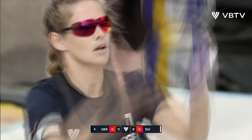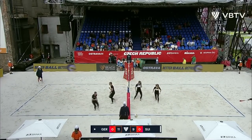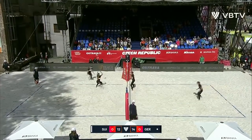2-point advantage, which doesn't seem like a lot, but I feel as though on the beach, it's so important to have that tiny bit of momentum and confidence going forward. Make that a 3-point advantage by Germany, putting themselves 14-12 again. 2-point advantage.